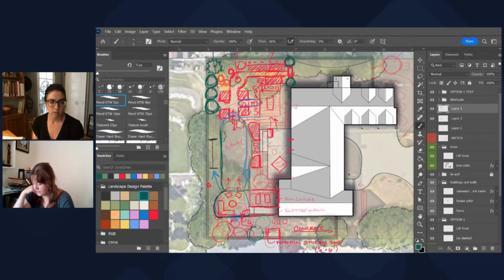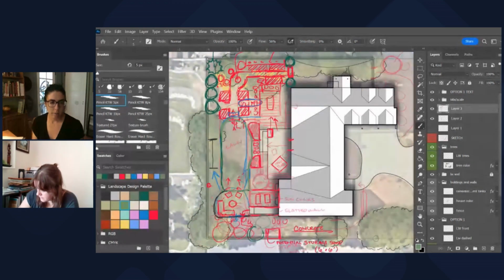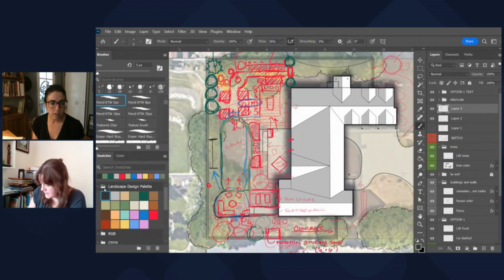Mm-hmm. Yeah, I think that's looking really nice. I'm just thinking out loud. I still really like the idea of this line of the pergola being in line with this. Love it. And then this line of the house being in line with the front of this trellis. It's scratching my brain in all the right ways.